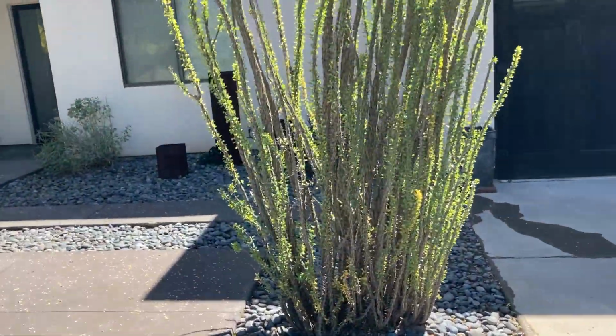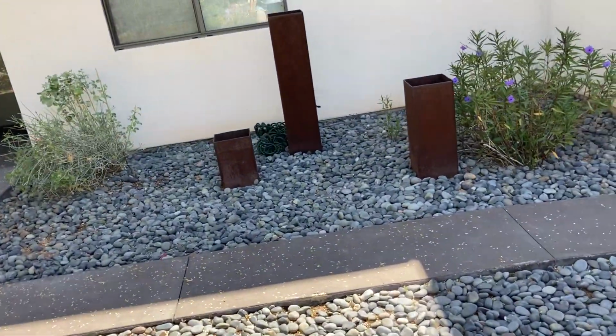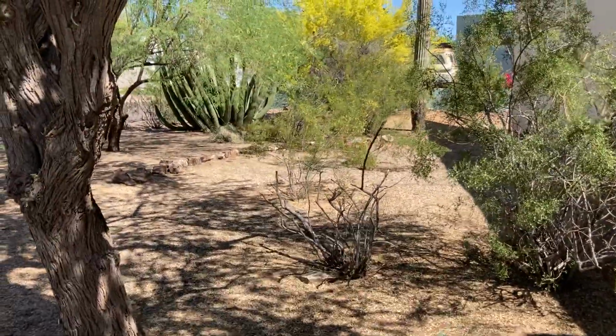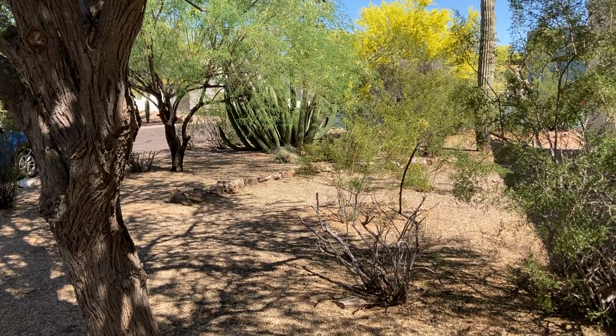So yeah, this is the front yard at my client's house, just doing a basic cleanup, hoping they're going to let me get this place going real nice, and we'll get that drip system fixed for them and all that stuff. Alright, stay tuned for more of this project.